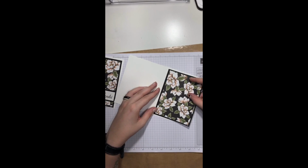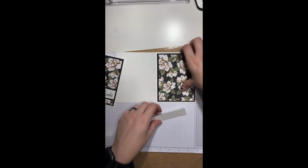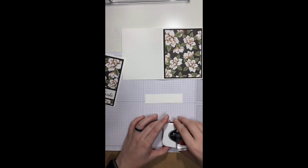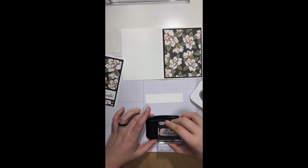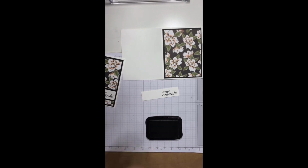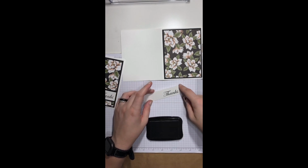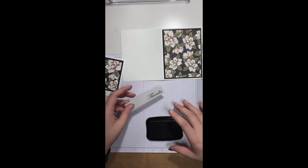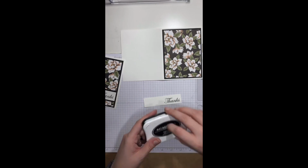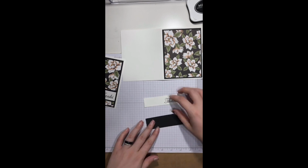So, see, this card is going to come together in just minutes, and that's why it's so much fun, and you can repurpose the layout for anything, or for any suite. So we're going to take our Memento. This piece of white is 4 inches by 1 inch. The black is 4 by 1 1/4 inches.